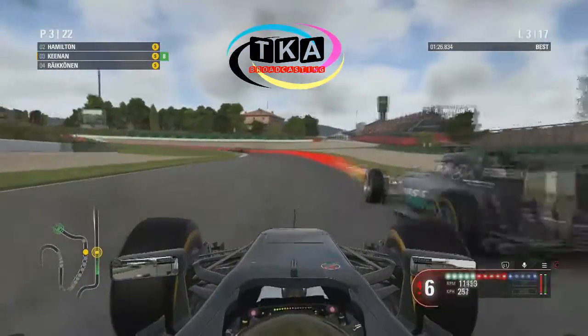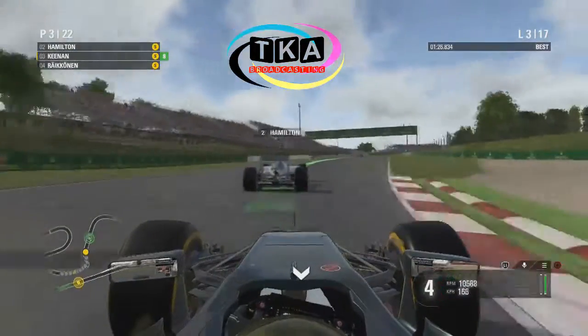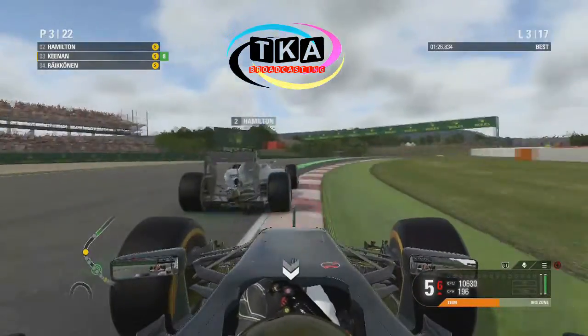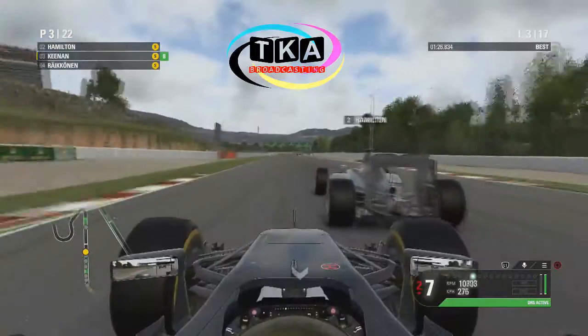But we're going to have another look up the inside, coming through here. Hamilton still stays on the outside, almost clipping the back of his car. Hamilton goes a bit wide as a result, which compromises his run. We're going to be able to use DRS on him this time. So we activate the DRS, and as you can see, look at that.